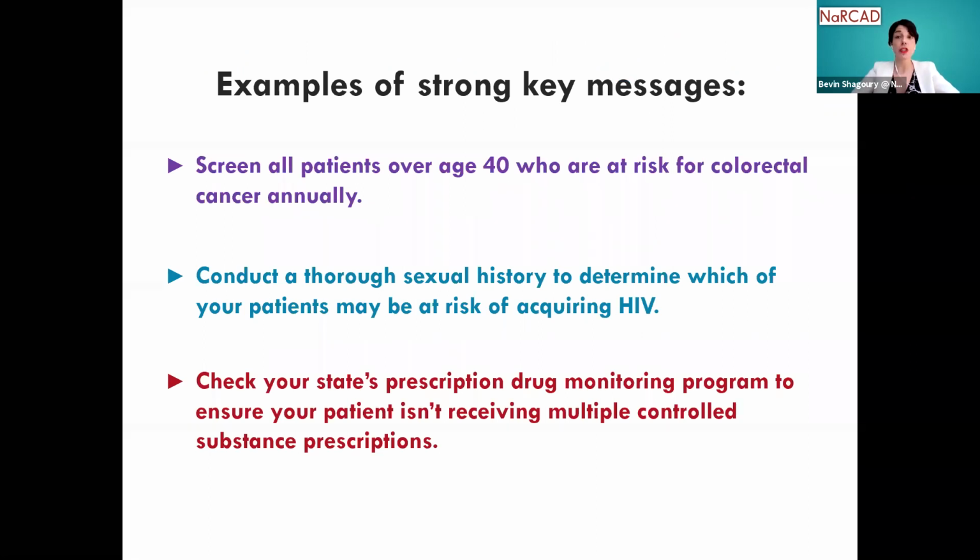Here's some examples of really strong key messages that use those action-based verbs at the beginning. Screen all patients over age 40 who are at risk for colorectal cancer annually. Conduct a thorough sexual history to determine which of your patients may be at risk of acquiring HIV. Check your state's prescription drug monitoring program to ensure your patient isn't receiving multiple controlled substance prescriptions. So again, we have screen, conduct, check, all verbs that really tell that clinician exactly what to do.